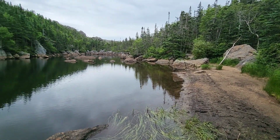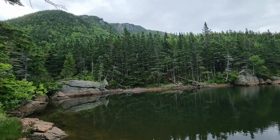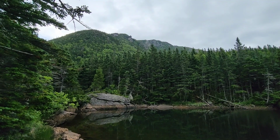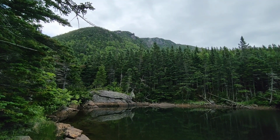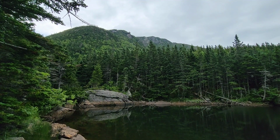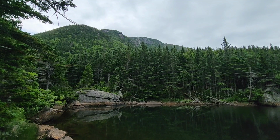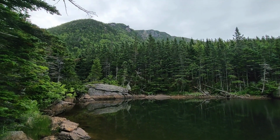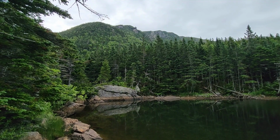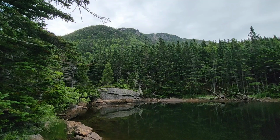But we have a 7-mile day and we've got to go up that SOB right there. So that's 4,800 feet. I don't know if that's actually the 4,800 peak, but on the other side there should be like 3 or 4 more peaks we've got to go up. But that's it. It's Carter Dome. That's what we're going up today.